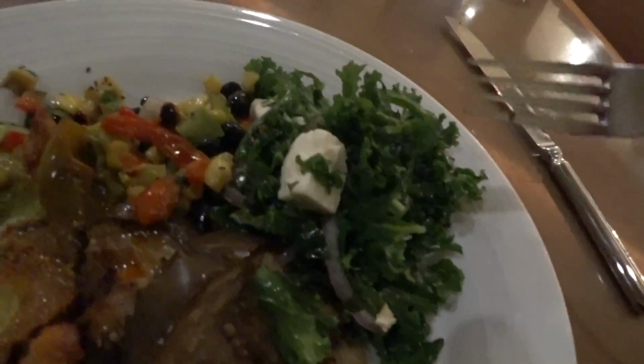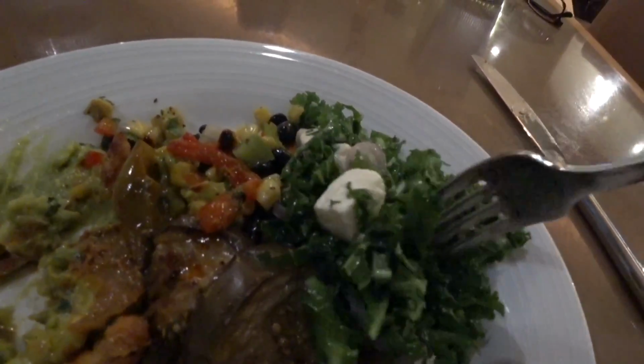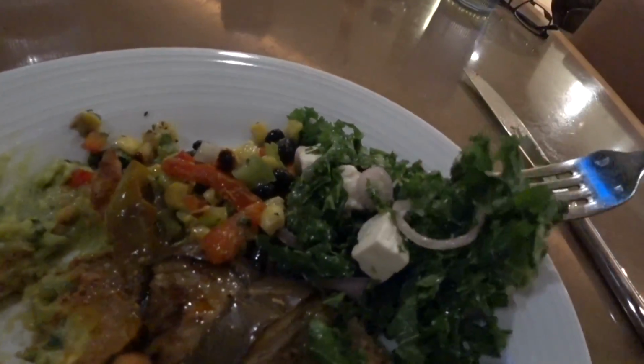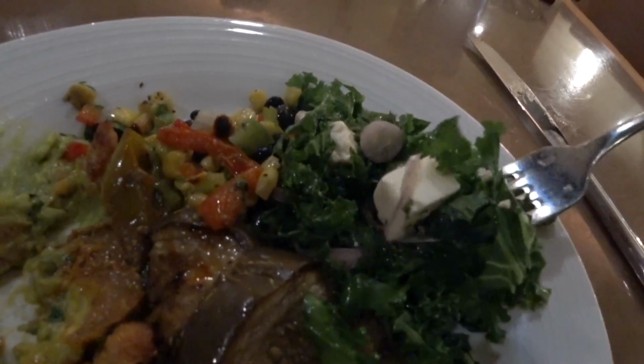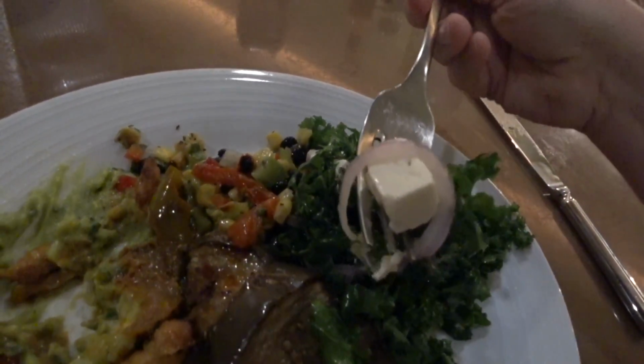All right, let's try this kale salad. It's kale and red onions and maybe cheese. That's good. I think this is feta cheese. It's lightly dressed with some dressing and black olives. I can't believe it. I like the kale salad.